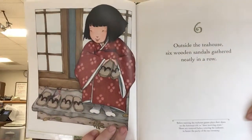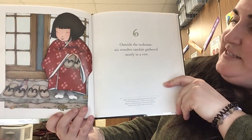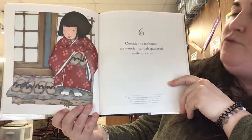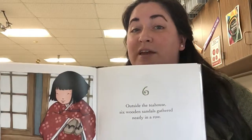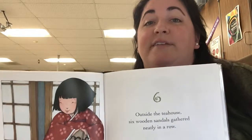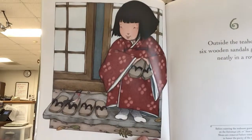6. Outside the tea house, 6 wooden sandals gathered neatly in a row. In Japan, it is part of having really good manners to leave your shoes outside of somebody's home or tea house before you come in. So we have 6 sets of shoes outside of the tea house.